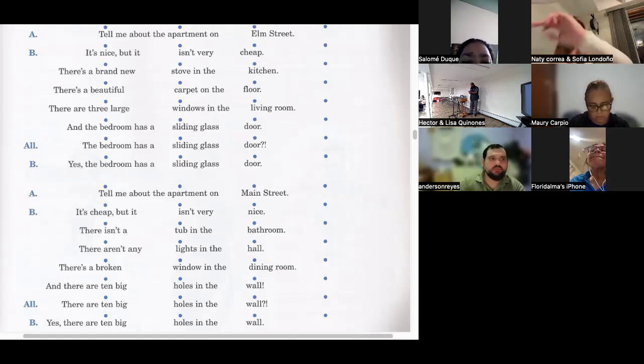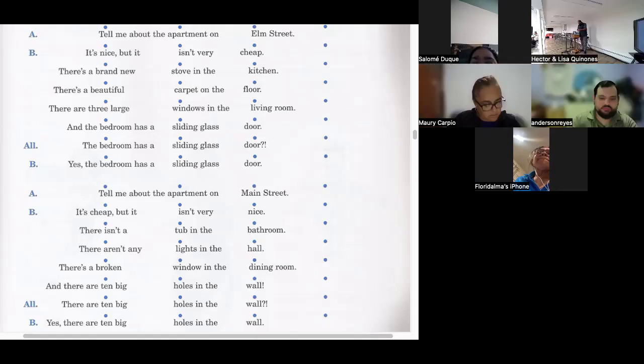Tell me about the apartment on Main Street. It's cheap, but it isn't very nice. There isn't a tub in the bathroom. There aren't any lights in the hall. There's a broken window in the dining room. And there are 10 big holes in the wall.